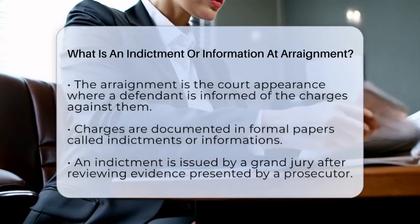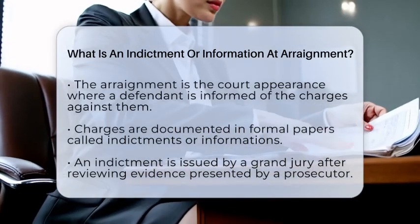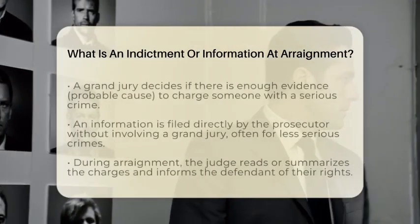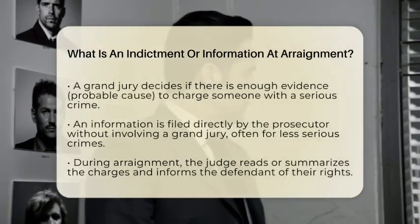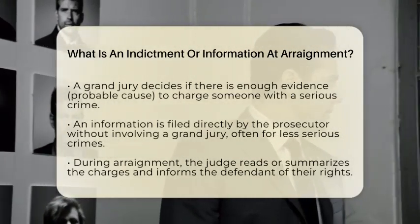by a prosecutor. Think of a grand jury as a group of citizens who decide if there is enough evidence to charge someone with a serious crime. They look at the evidence and determine if there is probable cause to believe the person committed the crime. If they agree, they issue an indictment. This document lists the specific charges and the facts supporting them.